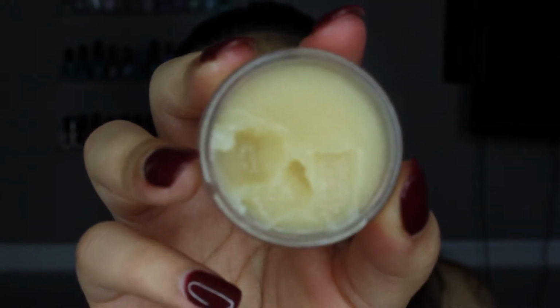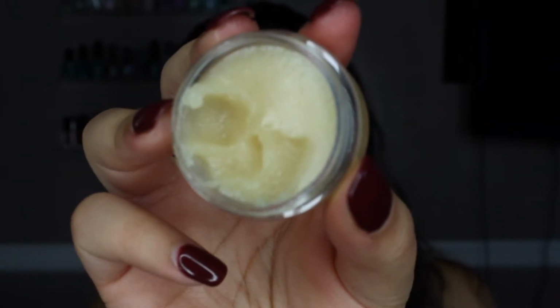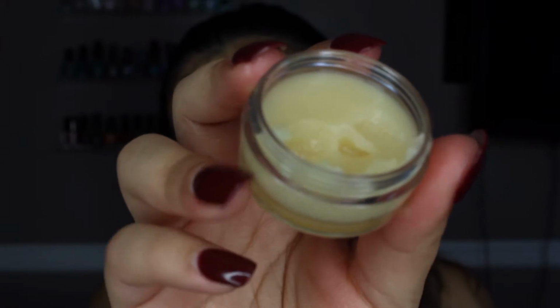So I recently purchased the Burt's Bees Conditioning Exfoliating Scrub for your lips. This is a great scrub. It has no strong scent to it and leaves my lips feeling super moisturized and soft, and definitely prepares it for any lip products I'll be applying on top of it.